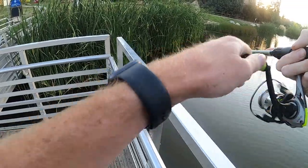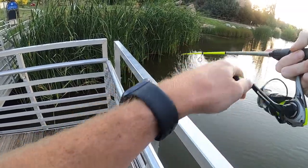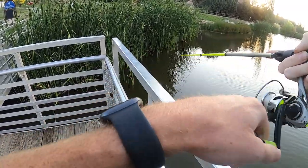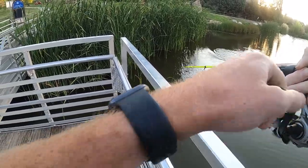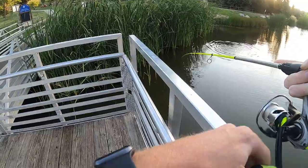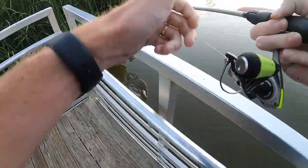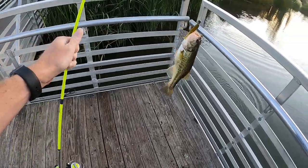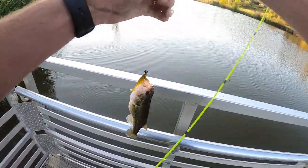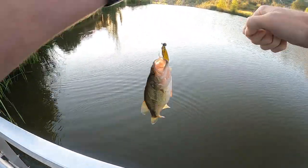Oh, guys, I just got, there we go, got one. I knew it was gonna be juicy over here. Yes, sir, let's go. Hopefully it's a bass too. Dude, these mega bass swim baits are just crazy good. Let's get him up. Look at that little chunky guy. Nice, my first bass in Prescott.